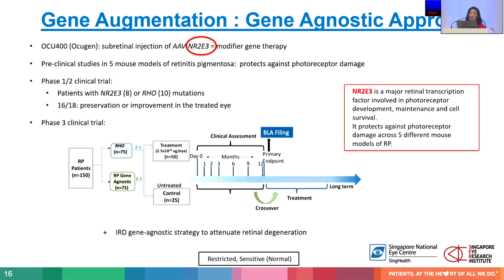Now, there are mouse models that have proven this, and they have done phase 1-2 clinical trials where 16 out of 18 patients had ERG improvement. And now there's a phase 3 trial with 150 patients. So let's see what happens there.